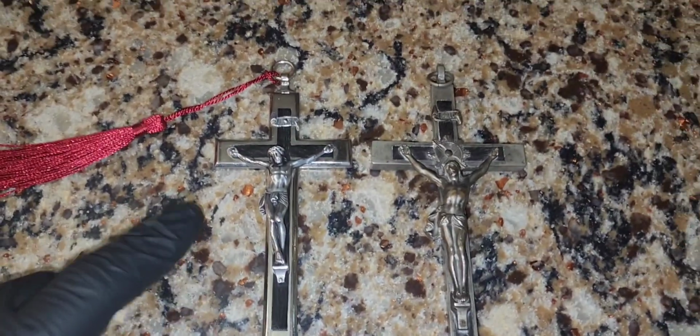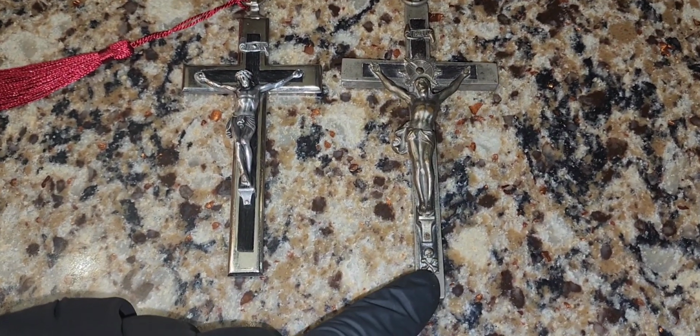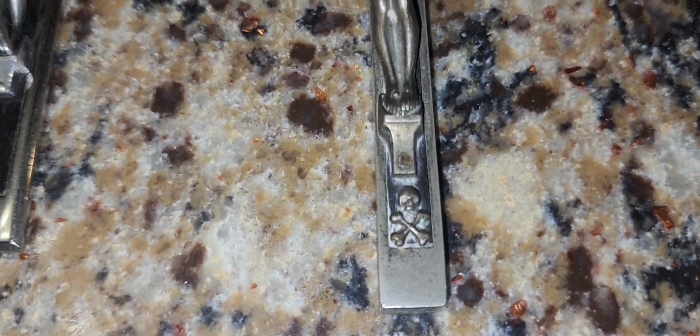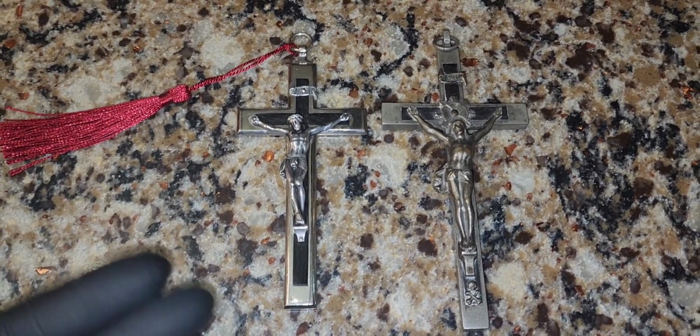Okay, so here we go. This one on the left is a more contemporary version of the one on the right, missing the memento mori, which is the skull and crossbones design. People that collect these can find these older ones with the memento mori skull and crossbones on the bottom, or Golgotha symbol, or without it. I don't know why. I think there were different orders of nuns or priests that chose the Golgotha symbol and ones that didn't.